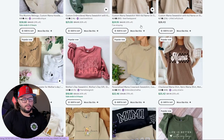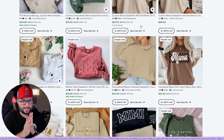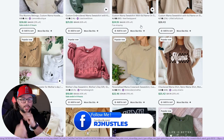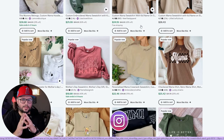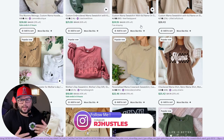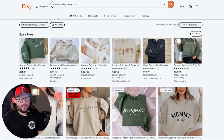And this is important because the goal is to give the customer what they want. When a customer makes a search, you want to give them what they want. That makes it so much easier for you to make a sale. It's obviously easier said than done because you have to have a little bit of understanding of what that customer wants. What is this customer like? What's trending right now? What's that font? What's the style? What's the product that's making a sale when a customer types in Mother's Day sweatshirt, right?